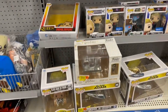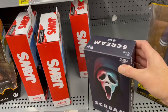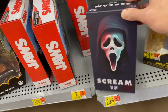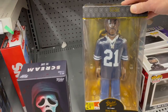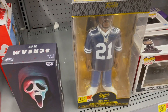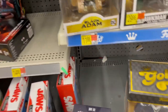Nothing too crazy in the Pops department. And this Funko screen. Look at that. They're not letting us open that guy, though. That's pretty. It's a game. The game. Big boy. What is up? All right. Outcast. 24. We'll see. Keep an eye on that. There's a couple of them. All right. Let's head into the toy section and see what's up.